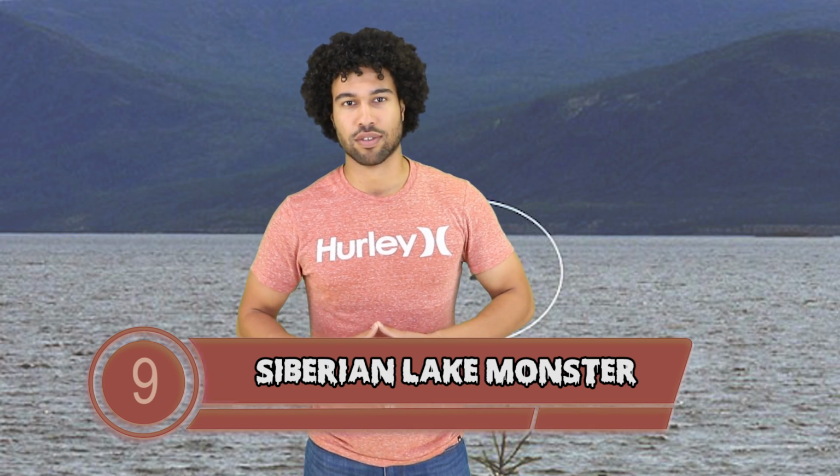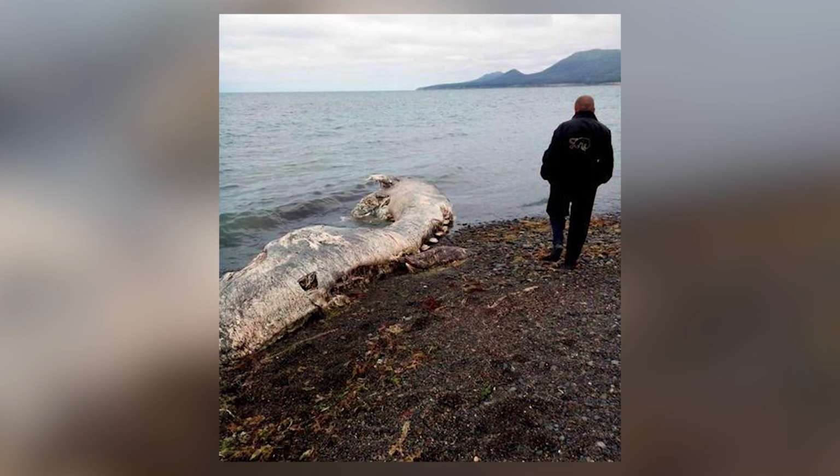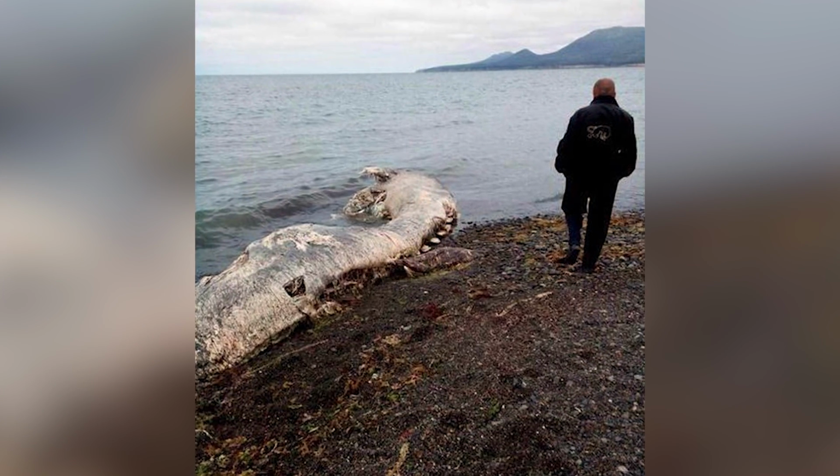At number 9, we have the Siberian lake monster. Of course, if we're doing a list of scary things that live underwater, we have to throw a giant mysterious sea monster on here. What separates the Siberian lake monster from other more popular guys that we have seen, like Loch Ness and that kind of stuff, is that underwater scans have actually picked this guy up.